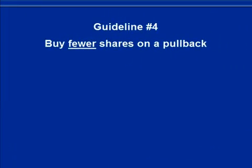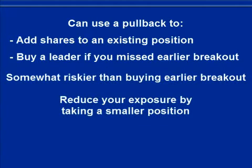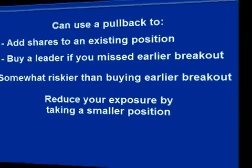Here's another thing to keep in mind. You want to buy fewer shares on a pullback than you would on a breakout from a longer base like a cup with handle. You can use a pullback to add shares or establish a new position in a stock if you missed its earlier breakout, but it's somewhat riskier than buying on the earlier breakout, so reduce your exposure by taking a smaller position.